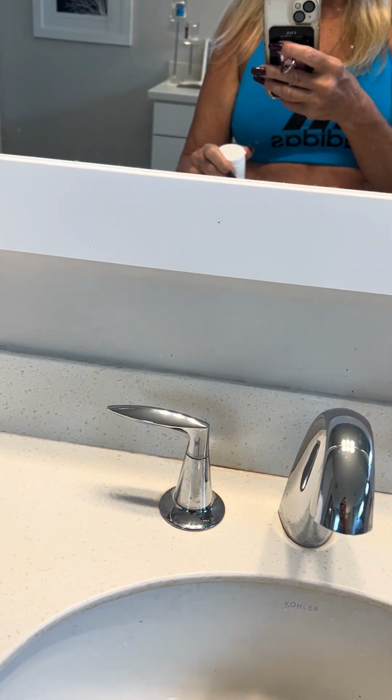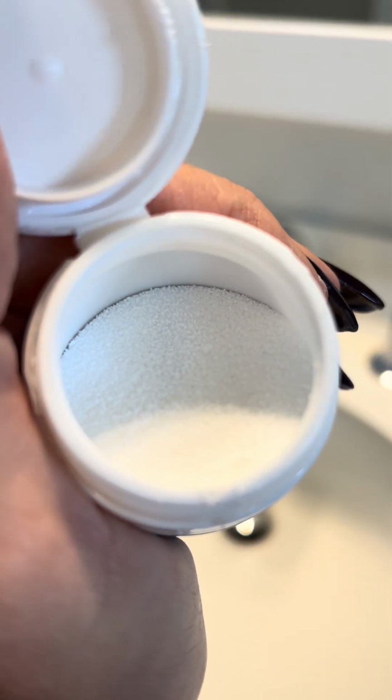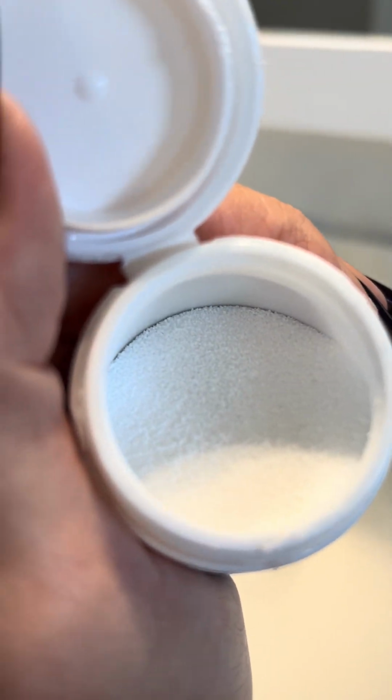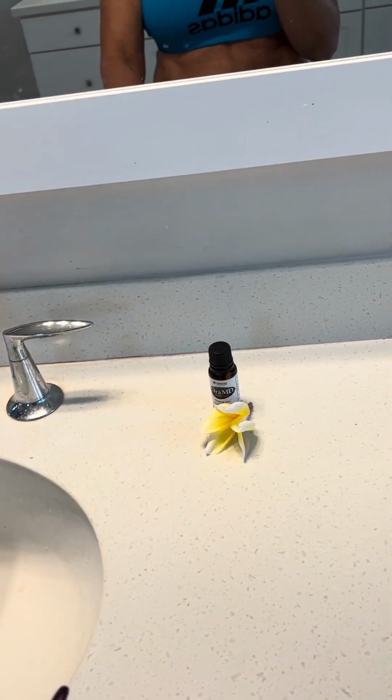I'm going to open it up and show you the inside of it. Hold on one second. Here we go. Teeth are very important to me. See how it looks just like a little powder? You just wet your toothbrush and put a little bit on it. After you're done brushing, you'll see your teeth begin to fizz up, like a fizzy formula cleaning all of your teeth. It's really pretty cool, and I actually do like it.